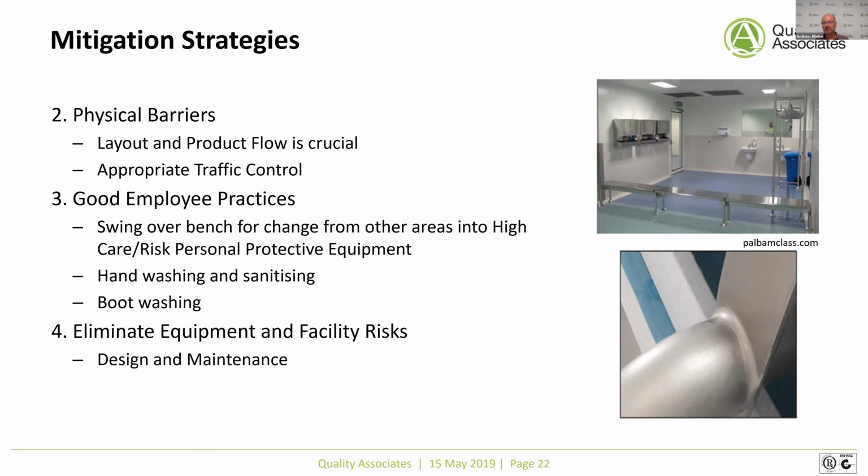You need to have good employee practices. And on the right-hand side, you can see the picture with the benches. So basically on the outside, you take off your boots or shoes, whatever you're wearing before, you swing over, and then you go into captive personal protective equipment and boots and coats and hairnets and so on. But that's on the high care or high risk side. So you need to have some sort of separation.